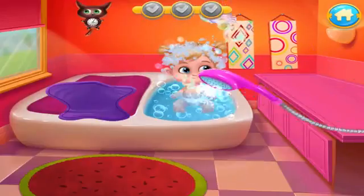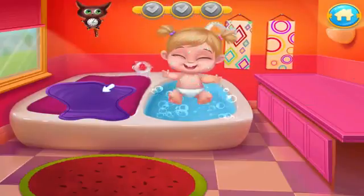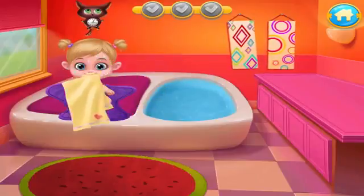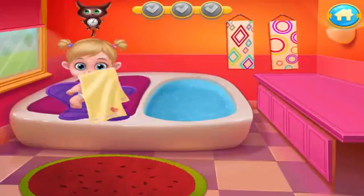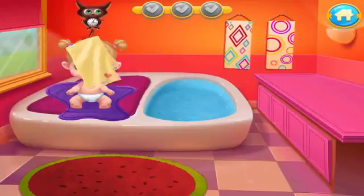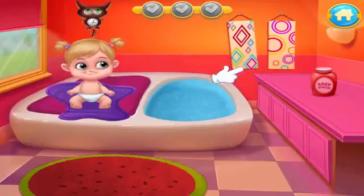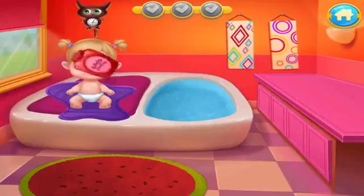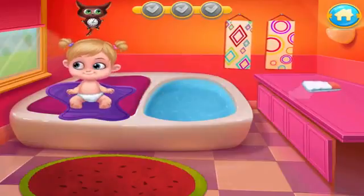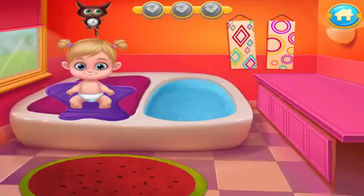Wash out the soap. Done. Let's get the baby out. Now dry it out. The powder is ready. Let's design some funny diapers.